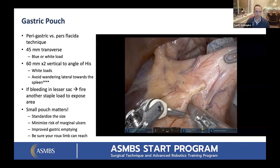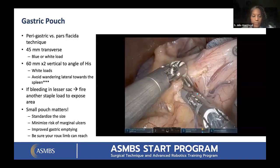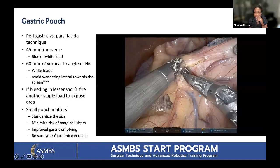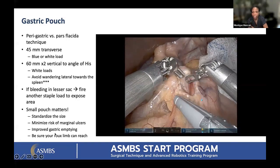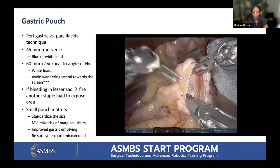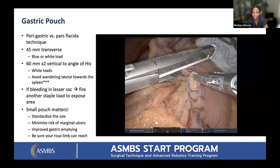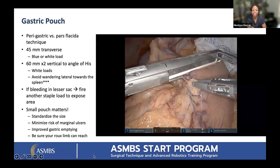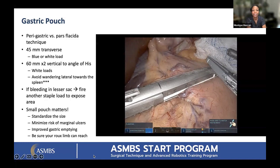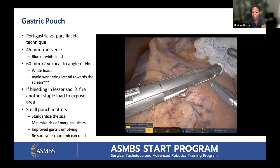Yeah. What do you guys do, Monique and Adrian? I also use the pars flaccida technique that Scott was mentioning. I love that you're showing the perigastric, but I'm telling you, every time I've tried that perigastric technique, it is bloody as all get out. Every time I want to do it, I'm always like, okay, let me do it, and then it's bloody. And I'm like, this is why I don't like this. So I don't use that.